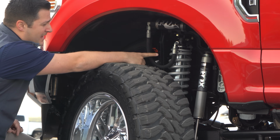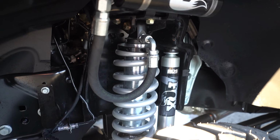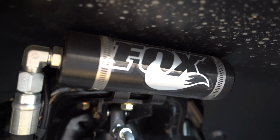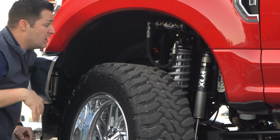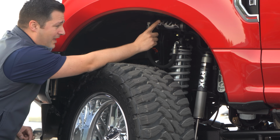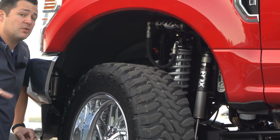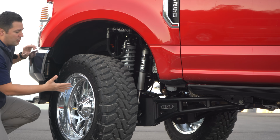Now, the shock absorber is also a Fox reservoir, which means that it has an extra tube that allows extra fluid to go into it. There's a couple of different benefits for that. One is the fluid's not going to get nearly as hot if you're doing some high-speed off-roading, or if the suspension system is doing a lot of cycling. The external reservoir cools off some of that shock absorber fluid. I love that feature because it's going to make sure this thing also lasts a little bit longer than normal.